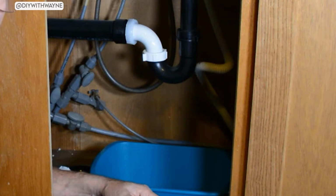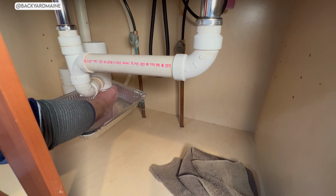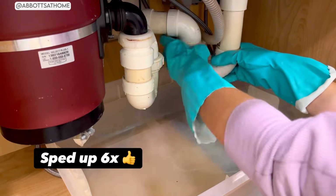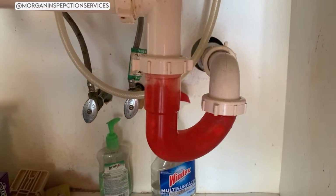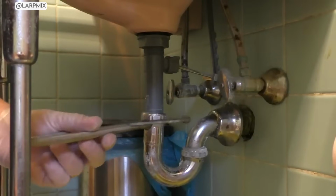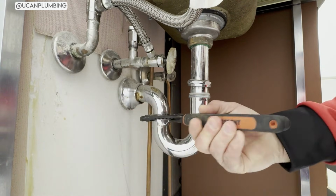First, place your bucket directly underneath the P-trap to catch the water that's going to come out. Trust me, you don't want to skip this step. Now, look at how your P-trap is connected. Most modern P-traps have slip nuts on both ends. Those are the larger nuts that you can usually loosen by hand. If they're too tight, use a pair of channel lock pliers, but wrap a rag around the nuts first so you don't scratch up the chrome finish. Turn them counterclockwise to loosen.